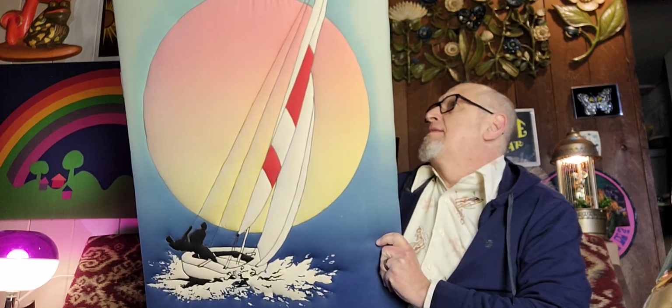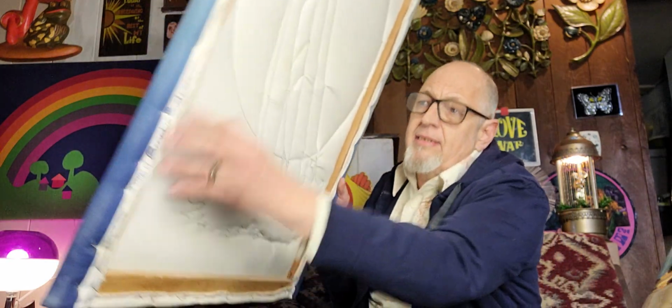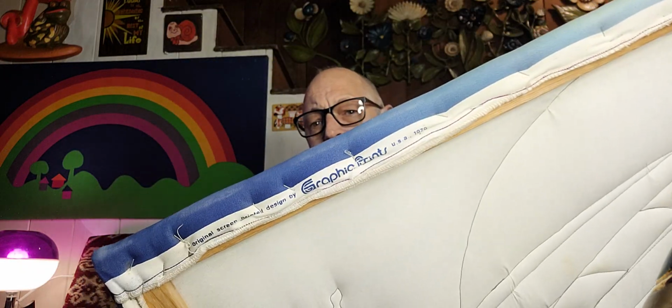Sailboat. Huge, massive. I would say 2 feet by almost 3.5 feet. This is a massive sailboat. Very reminiscent of the early 80s. Ocean Pacific. Think of the Hobie, Town and Country. This reminds me of that. This is from 1979. On the back, I don't know if you can read that. 1979. So this is a 45-year-old, roughly, textile. Perfect shape. Would look great on a big wall.